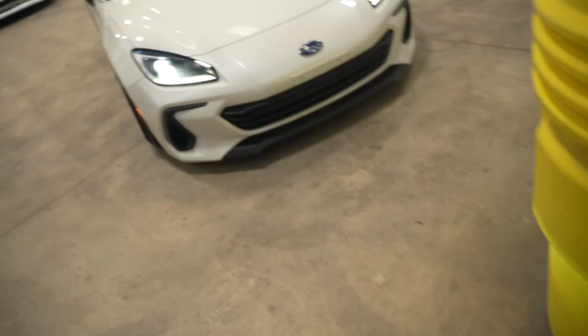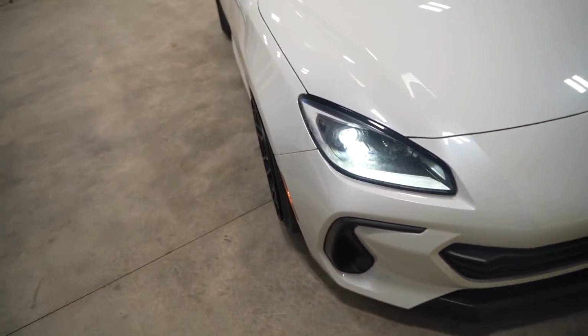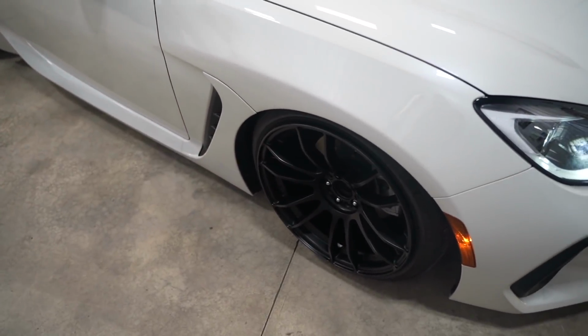Unfortunately, we can't go drive the car because with ceramic coat, you gotta let it cure for at least 2 days before you get any water on it. And it's been raining all day. So no driving the good old BRZ for a few days. Gotta let that ceramic coat fully cure up, harden up. If we get water on it, it's gonna destroy it.